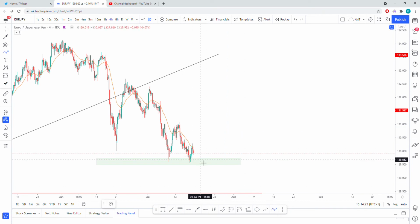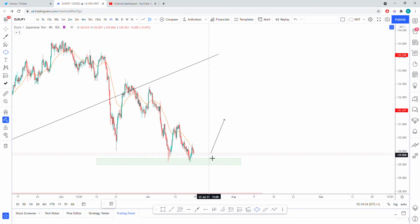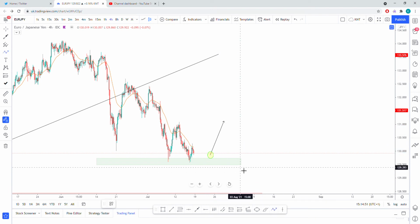So if we do find price action to continue to push up higher, then great, because that's what I will be personally looking out for. I'm not really sure how strong price will move up higher, so that's why I'm just going to leave it at a target of 131.5, and this could be your short-term trade towards the upside. So up to here is roughly just under 100 pips. So again, a good amount of potential reward for you guys if a target of 100 pips is good enough for yourself.